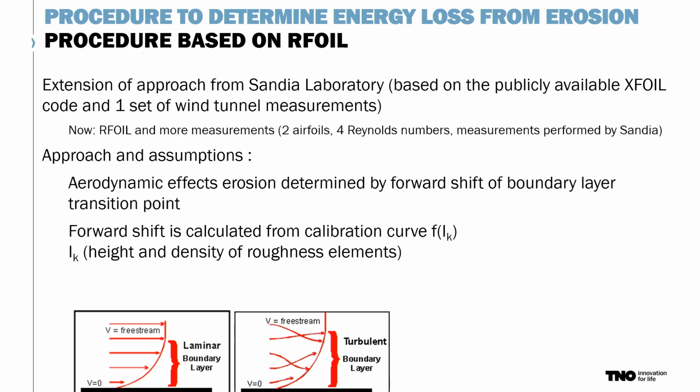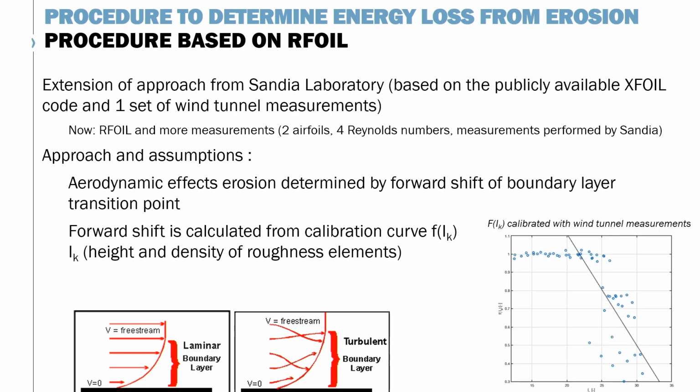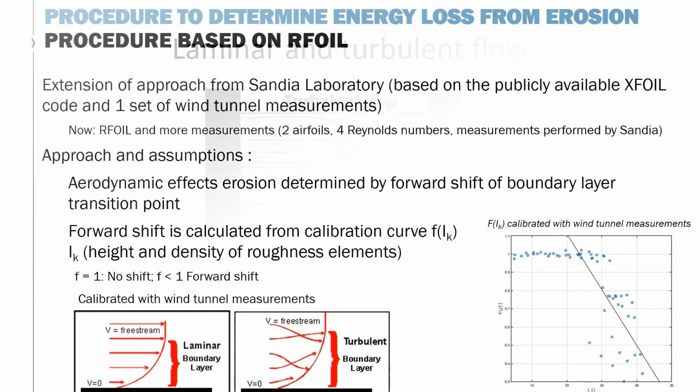And that forward shift is then calculated in this procedure from a so-called IK, which is a very complicated function, but at the end it boils down to the height and the density of the roughness element. So it's a measure for the roughness, and then an F, which is a function of this IK. If that F is 1, and you see that happening here for small values of the IK, for small roughness, then there is no shift, no aerodynamic effect of erosion. But if the IK becomes larger, if there's more roughness, the F becomes smaller than 1, and then we do have that forward shift. And these curves are calibrated with wind tunnel measurements.